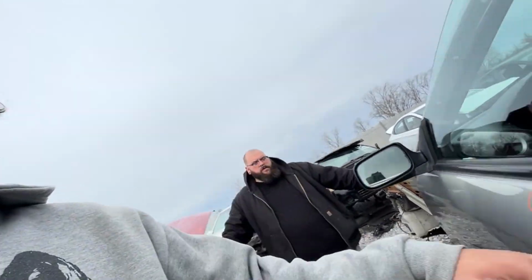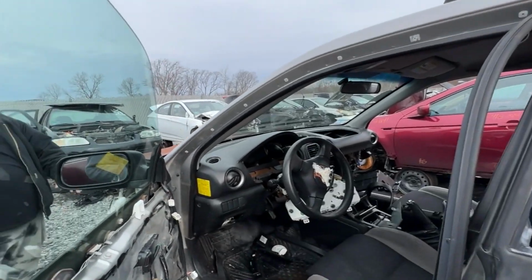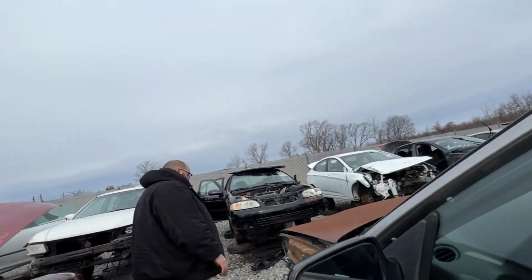They don't even let grinders in, so it must be from them cutting it, which is strange. But I got this little Hawkeye. I got the steering wheel bezel like that. So now we head back.